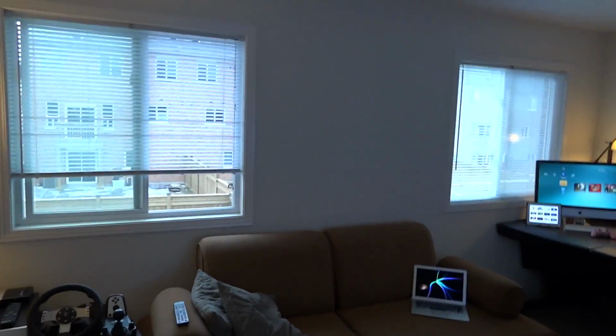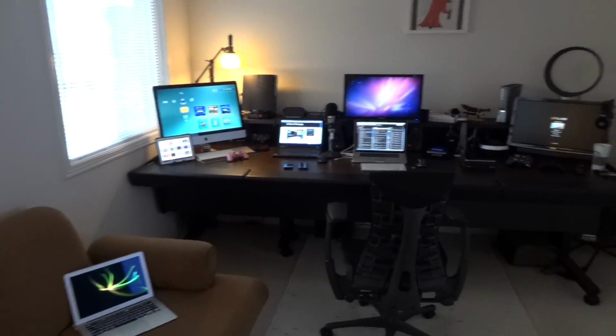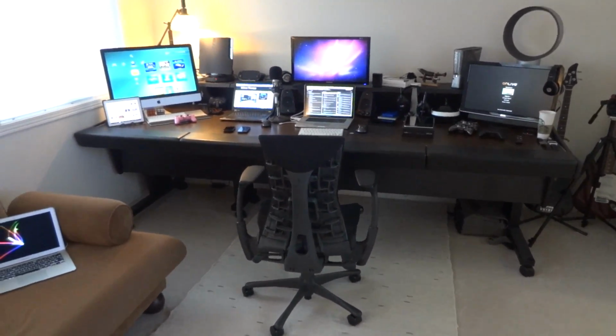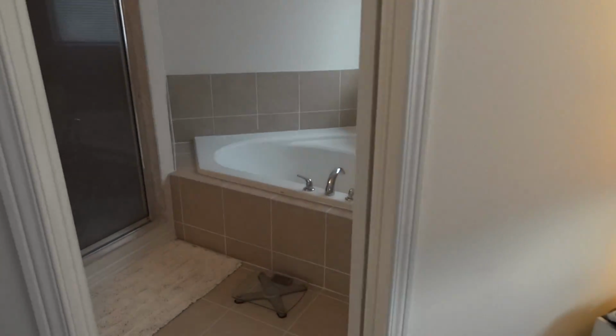So here is my office from left to right. You can see my desk over there. That's probably the first thing that's going to surprise you, is just how big my desk is. It's actually sort of a custom setup. I'll get there in a quick second, but first let's start on the left side of the room.